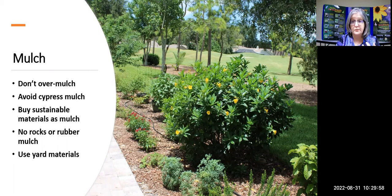Avoid cypress mulch. You might say, why? It's not a matter of any harm it'll do to your yard. It will not do any harm to your yard. The harm is done to the environment. It is not a sustainable or ethical practice anymore, the ways in which they retrieve this cypress mulch for you. Basically, there's an industry that goes into the swamps, cuts down the very young trees, and shreds them down to sell as mulch to you. That is not a sustainable practice. Even though it's the cheapest thing you can buy, it's still not something we recommend as ethical or sustainable.